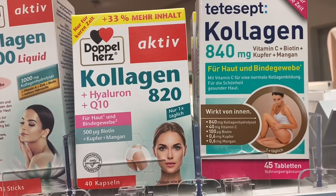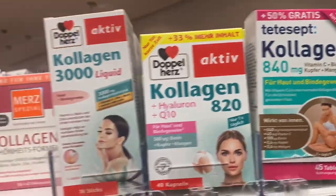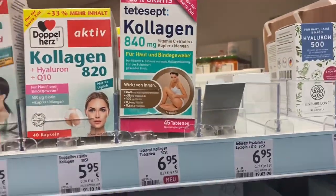Who have been asking me on my other channel if DM do have collagen. So these are the collagen here for skin. Anyone you want, they have it.